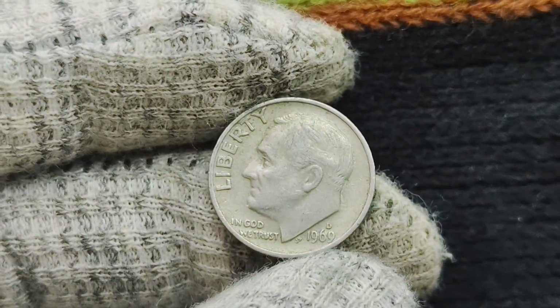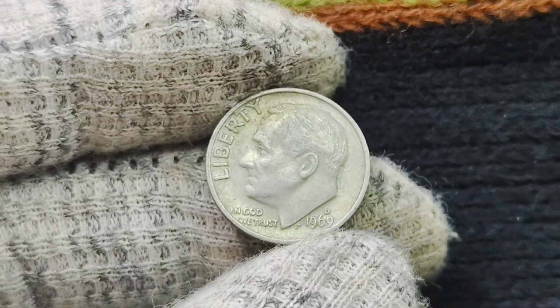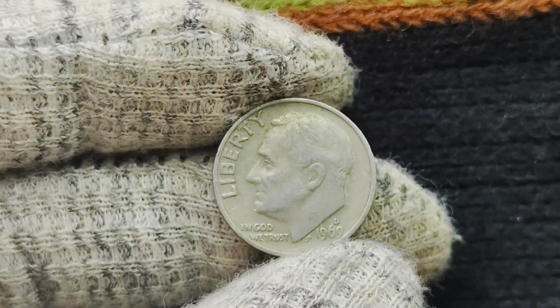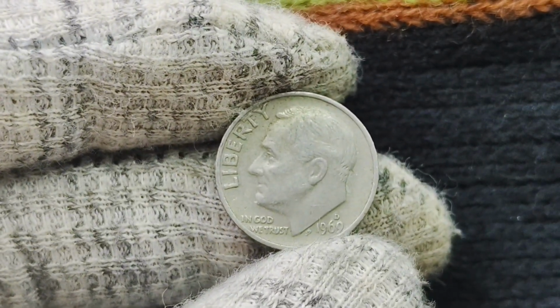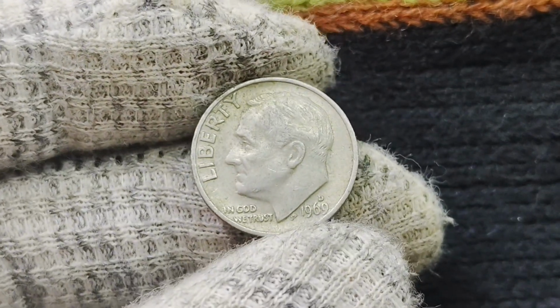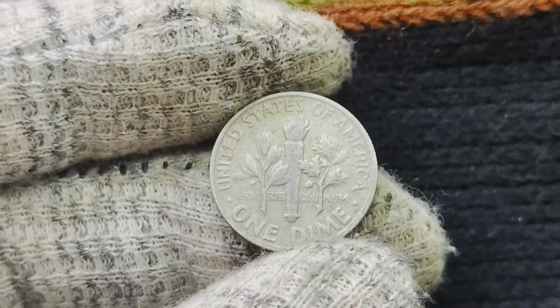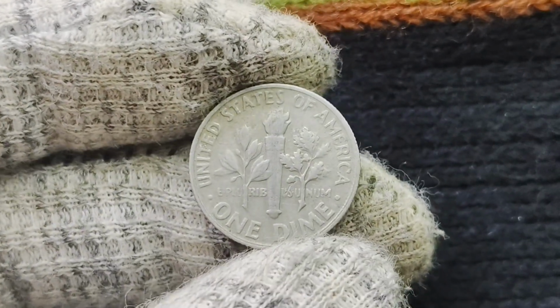We're going to talk about a coin that has captured the imagination of collectors and investors alike, the 1969 mint-marked dime. This coin has recently been in the spotlight due to its incredible market value, and we're about to explore why this dime could be worth a staggering $1.50 million.